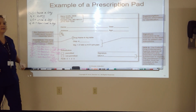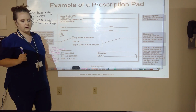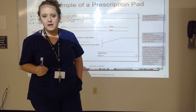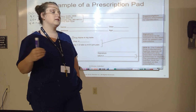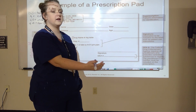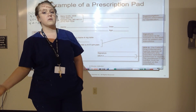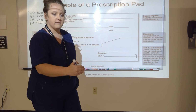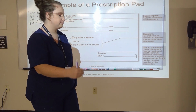The way I like to explain it is kind of like your Kool-Aid, right? When you make Kool-Aid, you can either put a ton of sugar in it, and then it's really bad for you, or you can put a little bit of sugar in it. Or your coffee drinkers, right? If you put a lot of sugar in it, it's really bad for you, or if you put a little bit in it, it's just a little less. So it depends on how much of the medication is in the pill, okay?